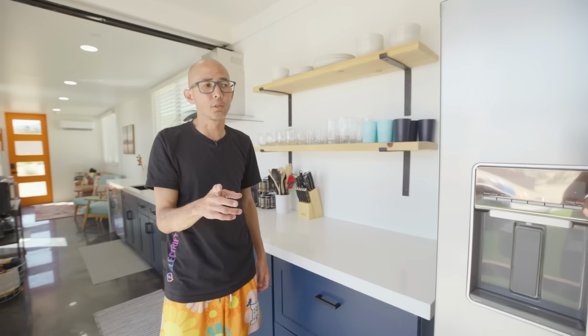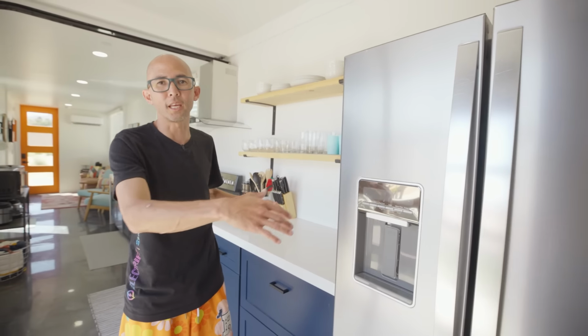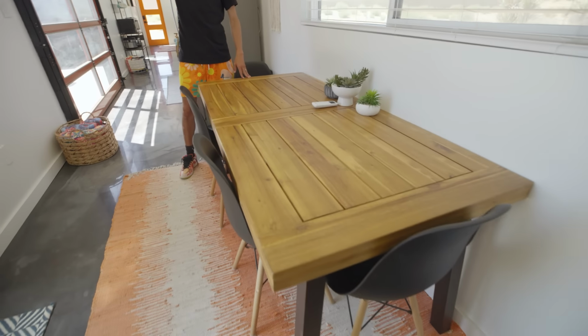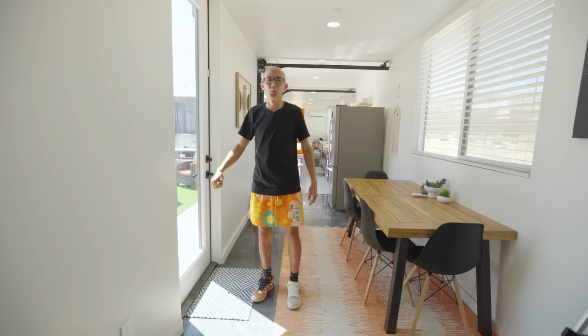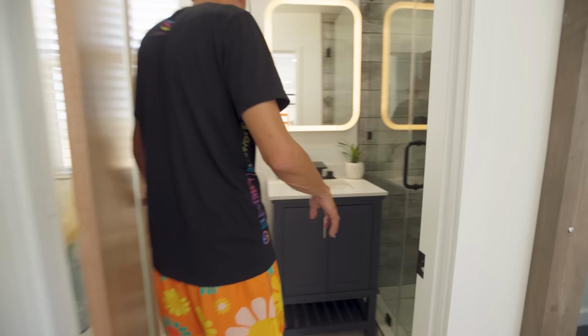Something cool we want to do, been in a lot of container homes, a full-size fridge. You always see those small ones or tiny fridges. Full-size fridge, full-size freezer. And this is your dining area. Family of 4, there's plenty of seating outside. And then this door, the reason we did this is if you come out of the pool or the kids come out of the pool, they don't have to walk through the whole house and get it wet. Because from the pool, we actually go straight into the kids' bathroom.